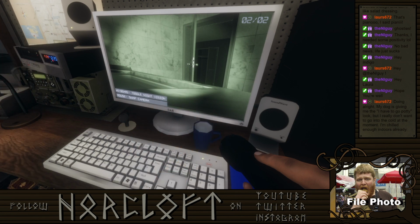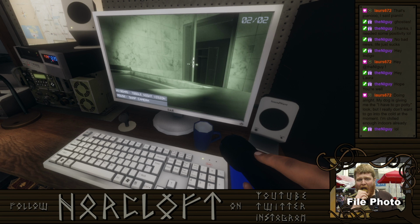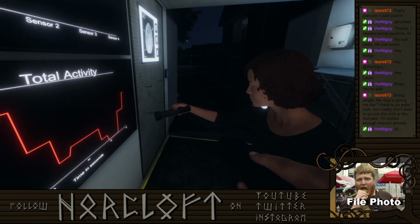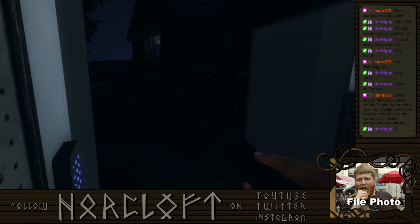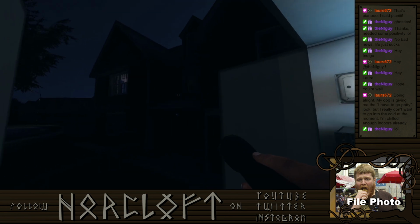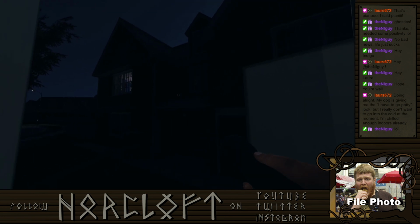What other things can we test for? We got EMF level 5. Spirit. Where is everything? Did you not add everything? Look at that freaking activity. Oh my god, Pat. Look at the activity board. Like, we're not even there. And he's just going... Yeah, he knows our sanity is low, so he's just going fucking nuts. He's just going crazy in there.